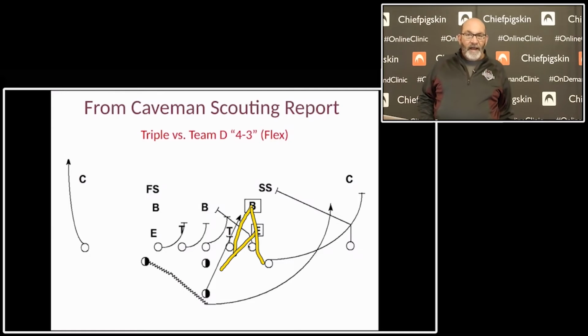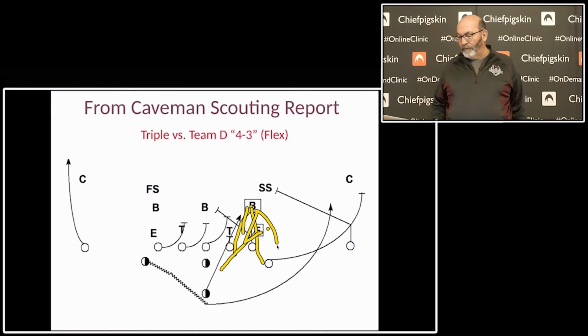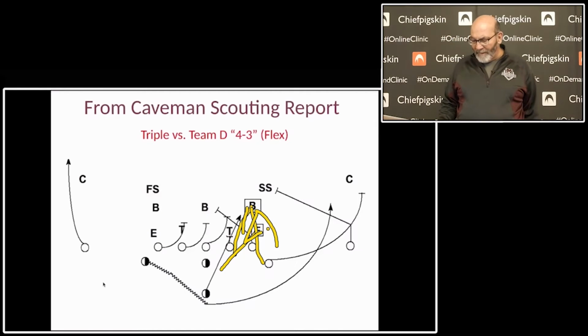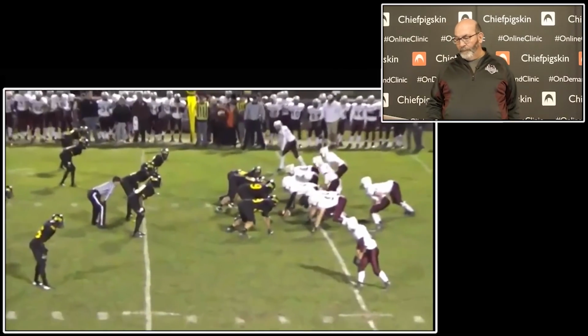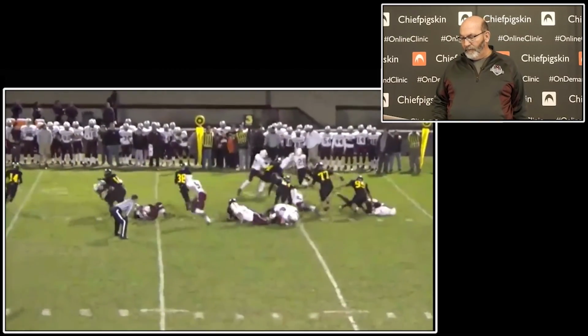When you read the stack, and we've tried to read the stack, and what I mean by that is if he shows here, you pull and pitch off him. If he shows here, you pull and pitch off him, okay? And I think you can do that with practice repetitions. The ball usually ends up getting pitched, though. Here it's flex against a 4-3, a read, a pitch.